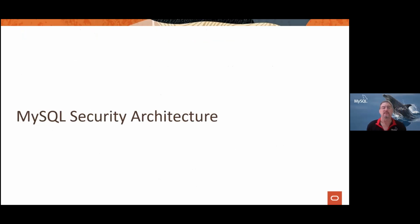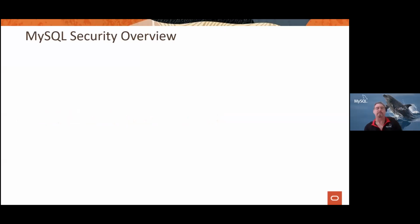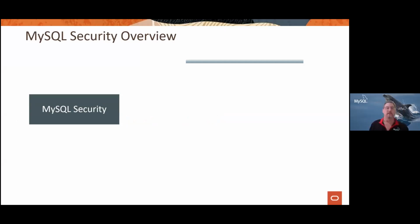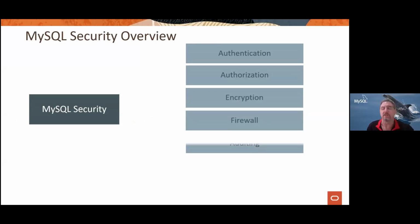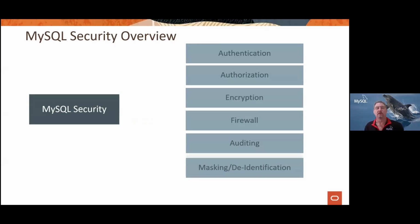So the next step now is to map some of the things we saw to some of the MySQL security architecture that is available to you. Overall, we have several areas that we focus on for security: authentication, authorization, encryption, firewall, auditing, and masking. And these are all available through the Enterprise Edition of the product.